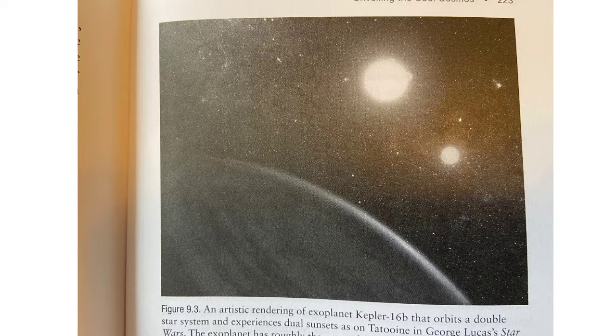So that is, if you guys have watched Star Wars, which I imagine a good amount of you probably have, you have probably seen the great scene with Luke Skywalker looking out over a sunset of two suns. And that's what it would look like from a planet that is orbiting binary stars. If anyone was there to see it, because like the book said, they sometimes are a little dangerous.